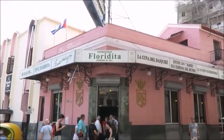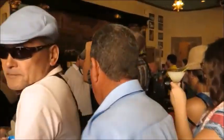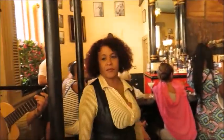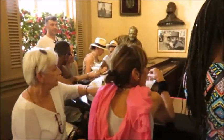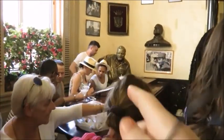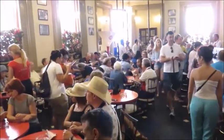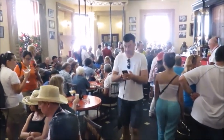This is the most famous bar in Havana, the Floridita. It looks very popular. Hemingway always was in this place. Hemingway used to drink daiquiris here. He used to stand right there, and now they have a statue of him. This is the most popular bar in Havana because this is where famous author Ernest Hemingway used to come to drink daiquiris.